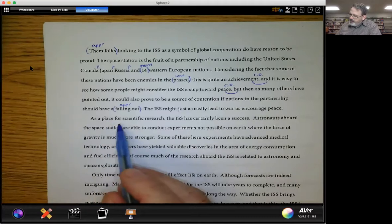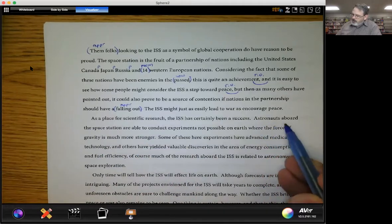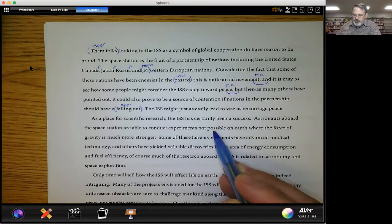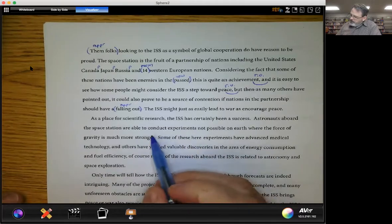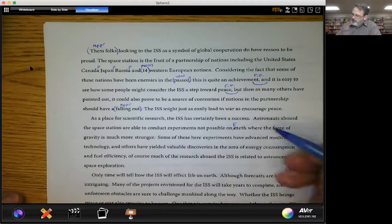Going on, as a place for scientific research, the ISS has certainly been a success. I think that's a good sentence like it is. Astronauts aboard the space station are able to conduct experiments not possible on Earth. I don't know. What does the book say? Because I would have corrected that. I guess not. I guess they say that's okay. That are impossible on Earth would probably be a little better, but I'm not going to mark it because they didn't. But Earth right here should be capitalized.